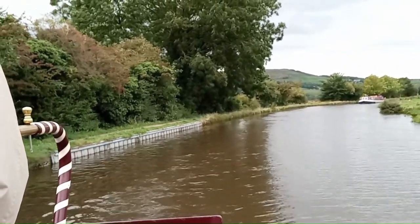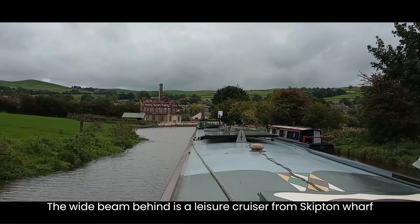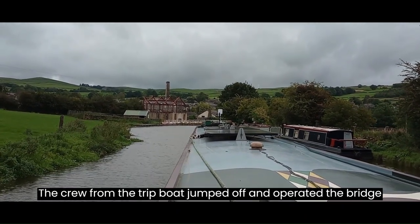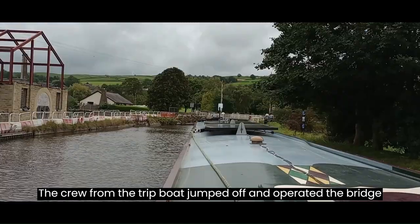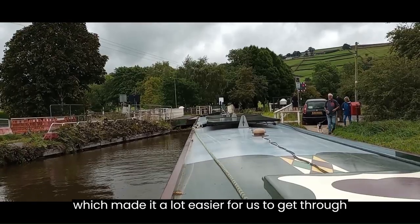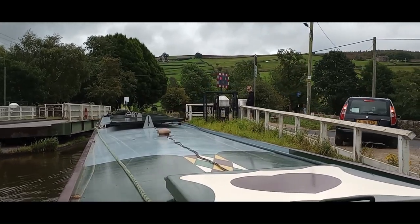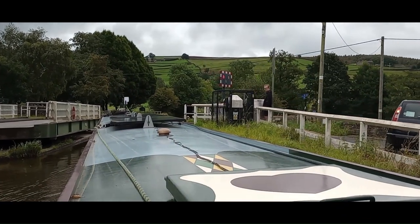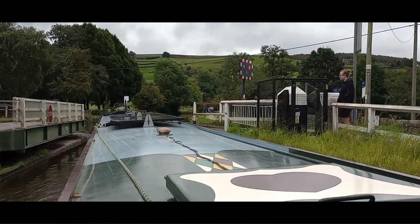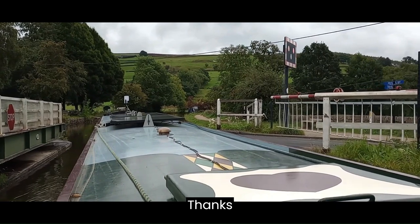Been behind is one of the pleasure cruisers from Skipton Wharf. This turned out to be really fortunate because the next swing bridge, the crew from the trip boat jumped off and operated the bridge, which made it a lot easier for us to get through. Thanks, Jim.